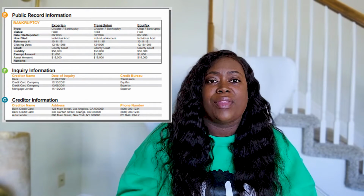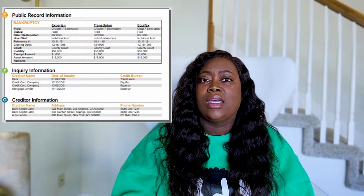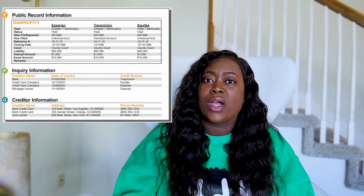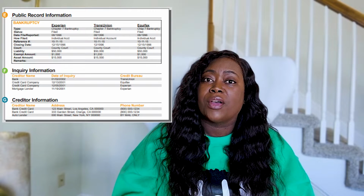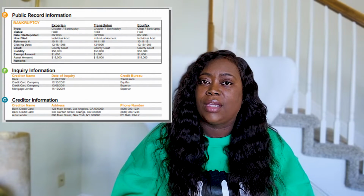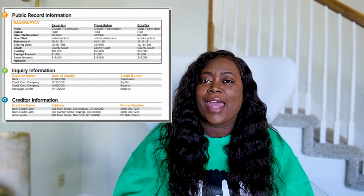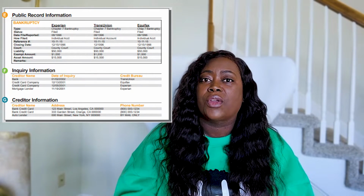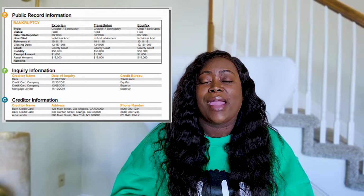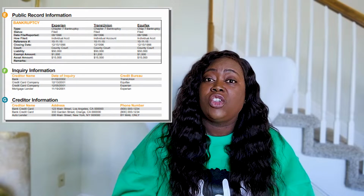A little tip about this also is if you have a public record in this section, you definitely want to dispute that with the credit bureaus, because none of the county clerks anywhere in the United States report to the credit bureaus. They do not have accounts with those. So the credit bureaus are actually going out there and pulling this information from the county clerks. So you want to dispute this.